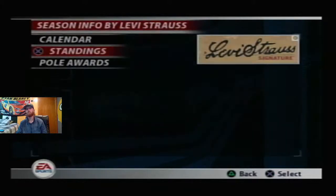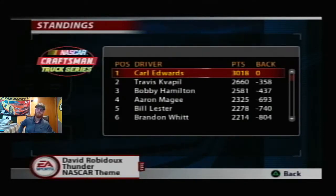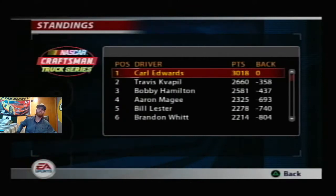Well, now look at the point standings. 358-point lead. Just about a 2-race lead over Travis Quaffle in the point standings. Looking good for Edwards. He hasn't DNF'd yet, and that's been a huge part of it. We just saw Quaffle DNF 2 races ago because that gap was a lot closer before that. And not only that, Edwards obviously had the max points day to go on top of the Quaffle DNF.